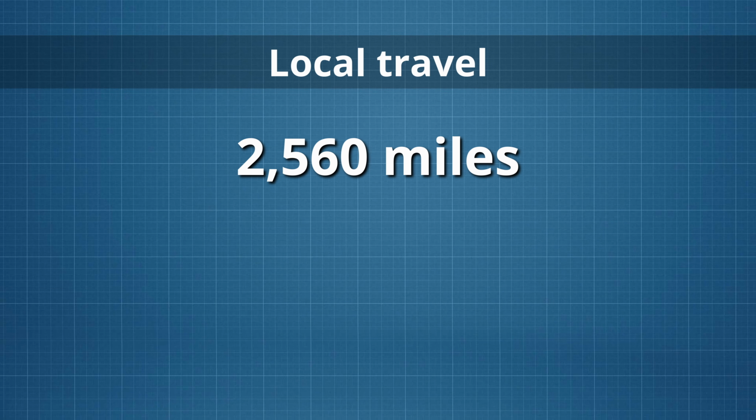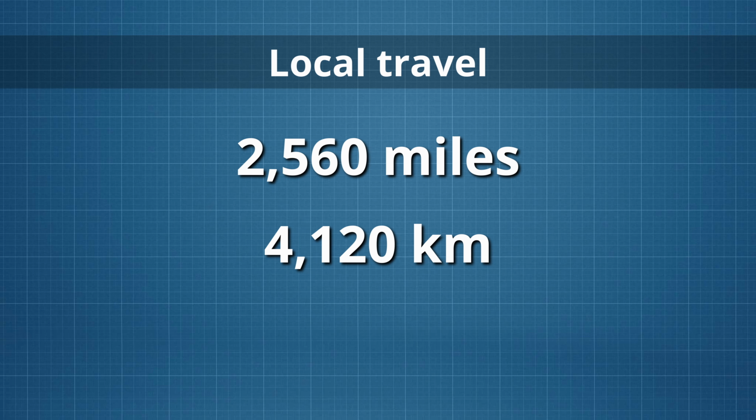Something that we found that was really interesting that we didn't expect was we did a lot of local travel. So there was actually 2,560 miles of local travel. That's 4,120 kilometers, 67 hours spent in the truck after we were already at our destination. So that really surprised us.